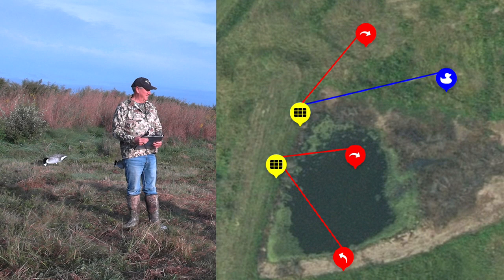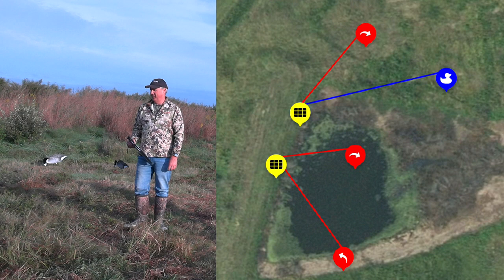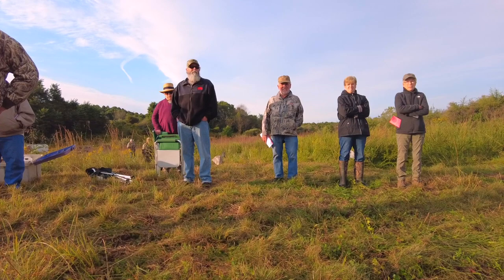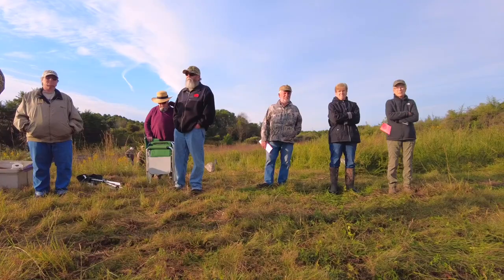This was not our first choice, but this pond really has very few entry points that we can actually use right now, with all the cover. So we had to simplify things a little bit. So you're going to do your land blind and then a water double. So we're going to take a little walk down there, and then we're going to do a water double, and we'll show you that.